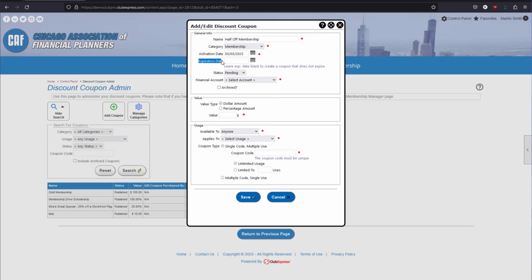As for expiration dates, you don't actually have to fill that in. As with a lot of ClubExpress modules, if you see the little red dot icon here, that means it is a required field and it does have to be filled in. But for expiration date, you'll notice we don't have that red dot. You can leave it blank, and that coupon code will never expire. If you do put in a date, the morning of the date that you put in, so let's say we want this coupon to expire on March 24th, the morning of March 24th, this coupon code will no longer be usable, and it'll automatically change the status to closed. So it will just kind of have an automatic cutoff date.